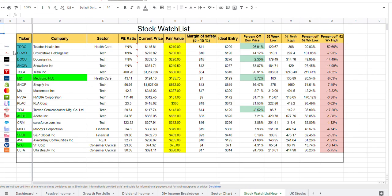And the final thing I want to show you is the stock watch list. I've shared this before with you, but I've updated it a little bit. So the only one that you need to change is obviously put the ticker there, and then the formulas are all in there. The sector you need to change, and then the fair value. Fair value, again, I use all sorts of websites, so it's up to you what you want to put in there. And then I put 5% discount.